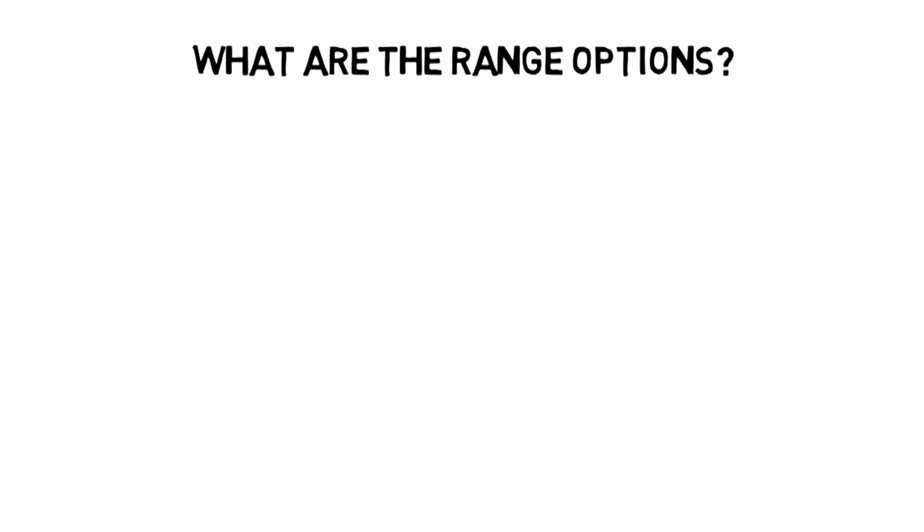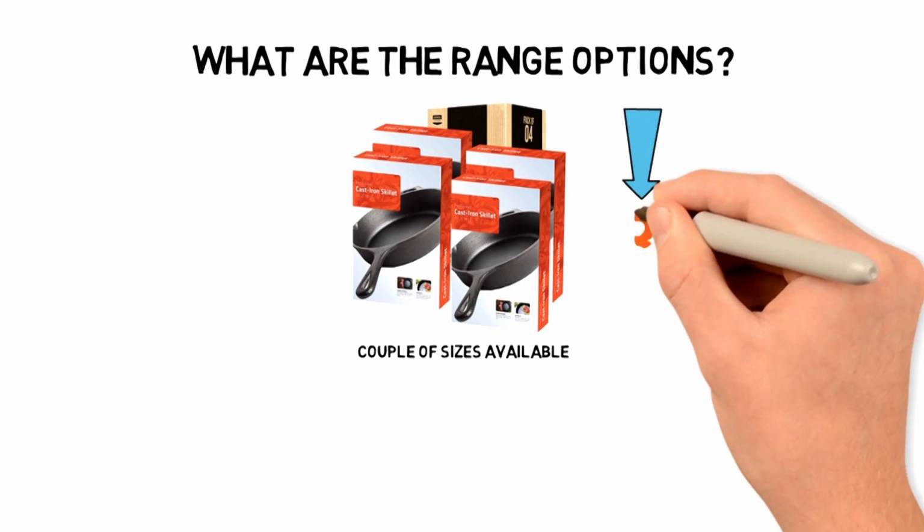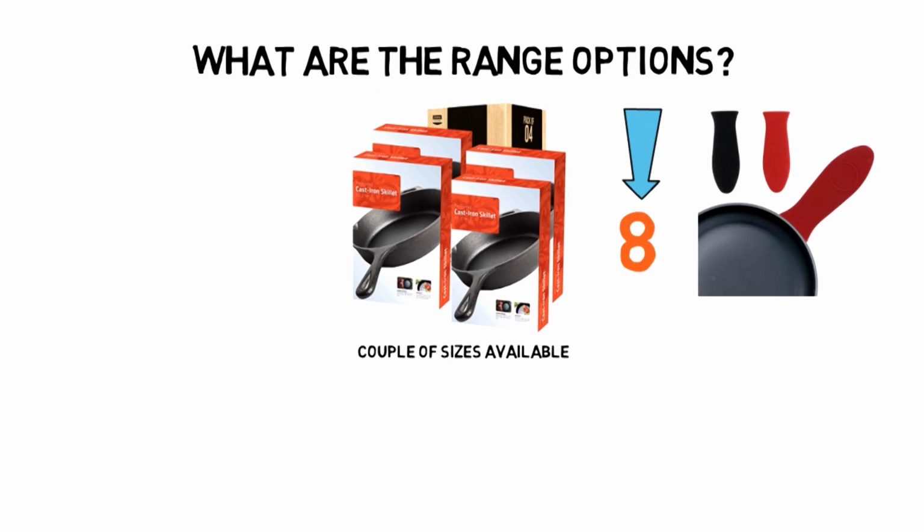What are the range options? This particular range of skillets has a couple of sizes available, all the way down to 8 inches. You don't get any options on the color of the handle cover. It comes in red and that's what you get.